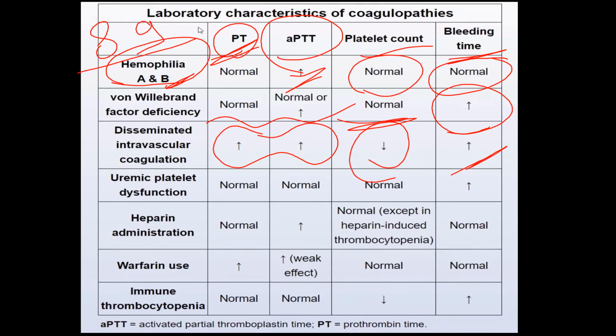Next is uremic platelet dysfunction. In this we see there is normal PT, PTT and normal platelet count, indicating that there is no deficiency in clotting factors and no abnormality in the platelet count, but the bleeding time is prolonged. This is due to uremia. What happens is that uremia leads to platelet dysfunction, and this is due to both decreased platelet activation and impaired adhesion to vascular subendothelial cells, leading to prolonged bleeding time.